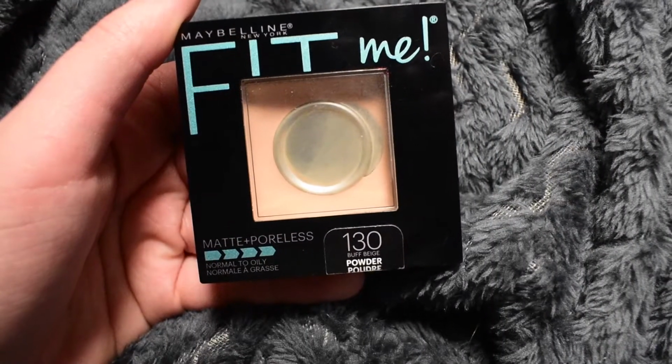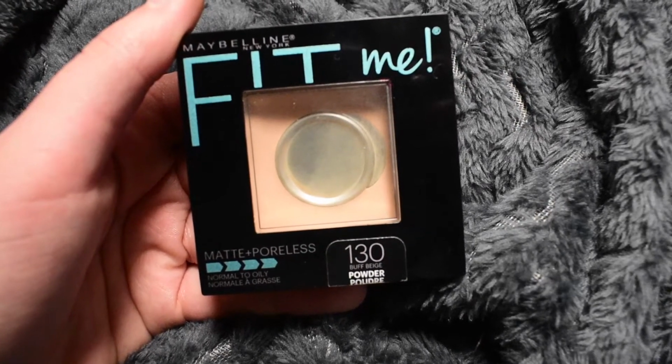Boom. Now I usually set my concealer with a powder, and this one is the Maybelline New York Fit Me in the color Buff Beige. I've been just using this sponge in here. It's been doing its job, so I've used different things though for it, and just patting that all over my face.